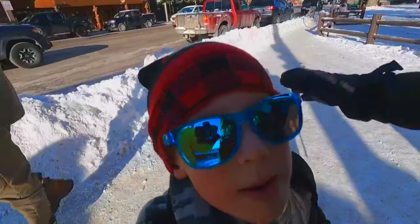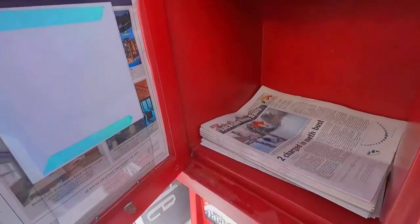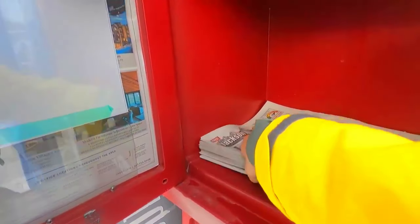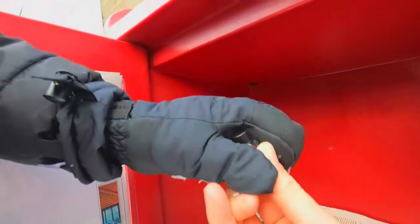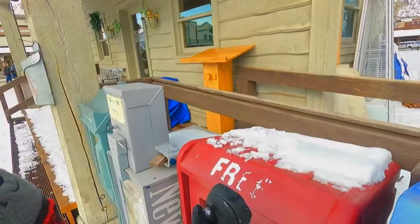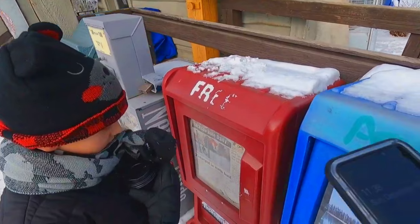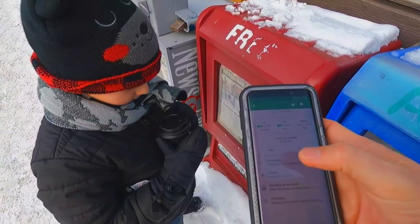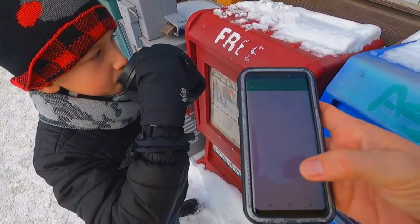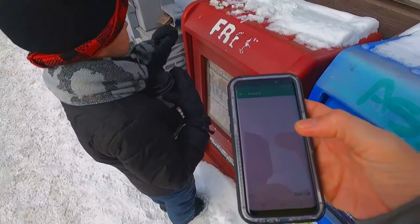Say bye to him. Look under. Is it inside there? No. Is it in there? Look. That's a tiny one. Oh. It was velcroed on there. Hey, we found it. Yes, we did. Cool deal. What are you going to do with it? I'm going to log it. We found it. We get to log it. Yes, we do. Log it. Found it. Very good.